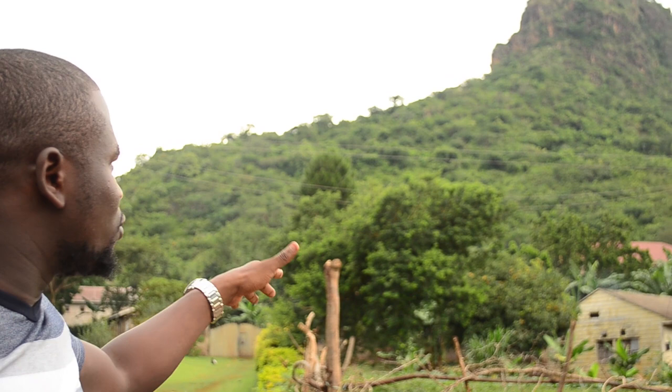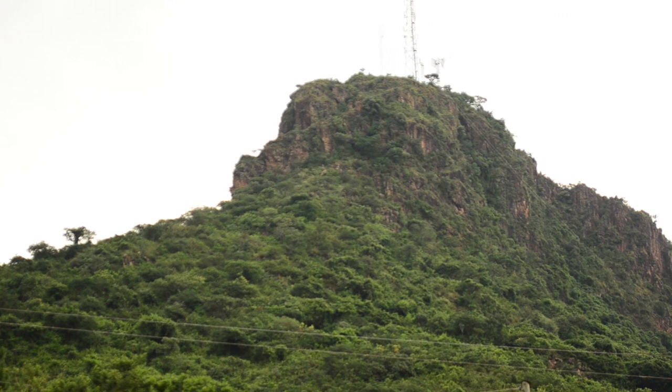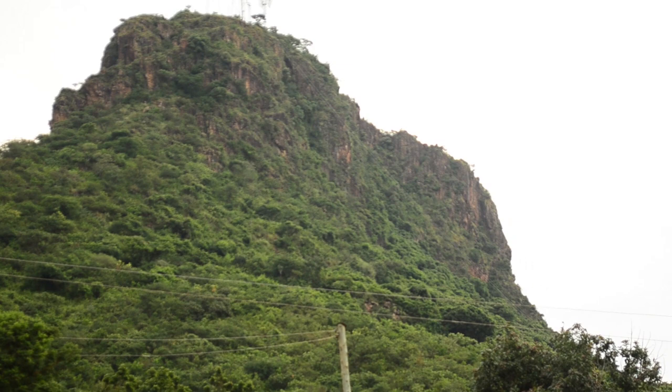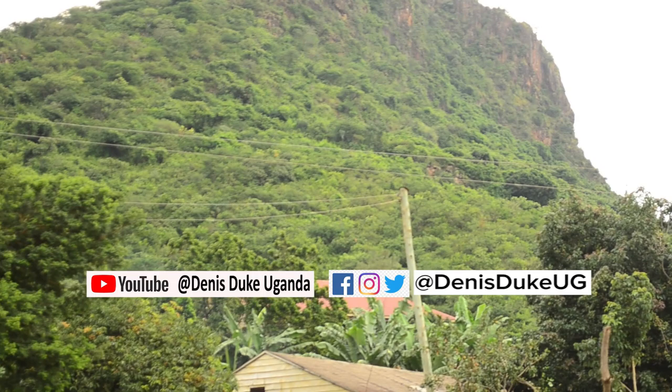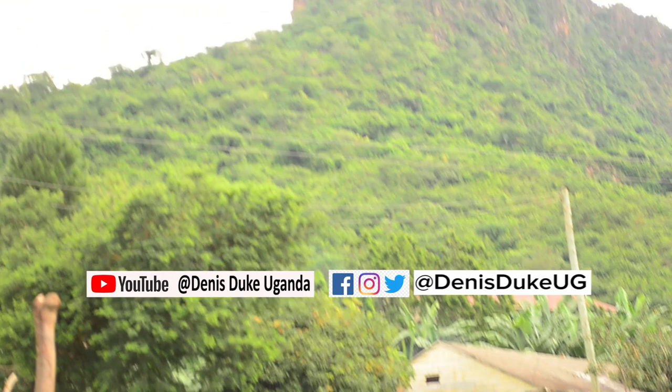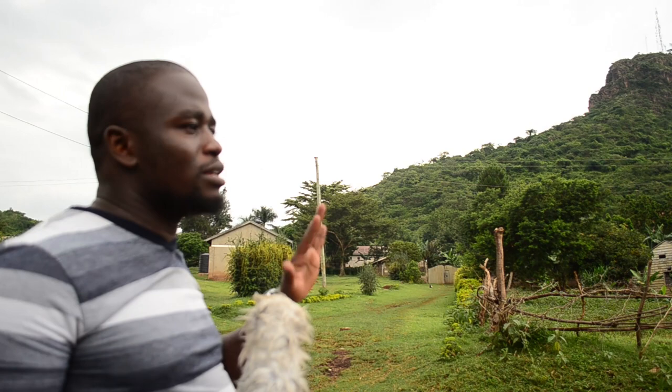It is one thing you would not miss seeing once you visit Tororo town, found in Eastern Uganda, bordering districts like Mbale, Malaba, and of course, as you are heading the other side, Kenya. Now this Tororo rock is one of the most beautiful things that has ever happened in this town, and as a result, people have actually built around the rocks. I don't think I would build a house around this area, because man, what if one rock one day decides to break off and come down?